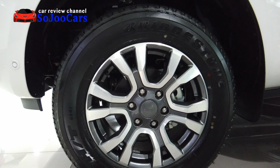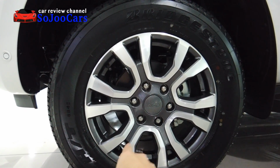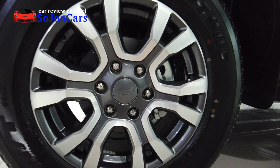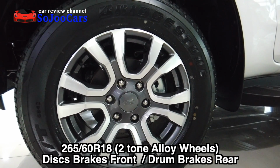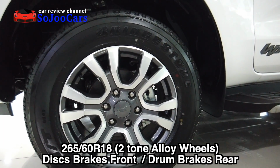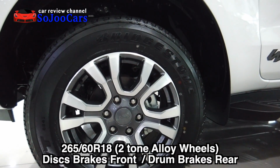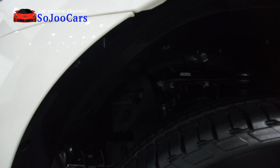Wow, this is a two-tone alloy wheel. It's a mixture of gunmetal and silver, and the size of this wheel is 18 inch, and the size of the tire is 265/60R18. There you go. You have 6 lug nuts, and you have a ventilated disc brake system. And here's the wheel well.